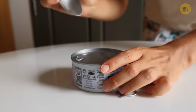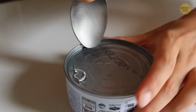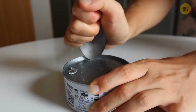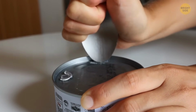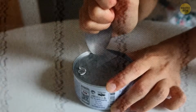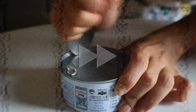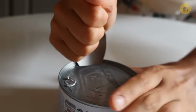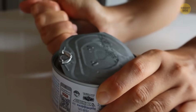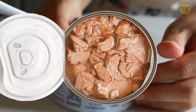Set the can down on the counter. Hold onto it firmly and grasp the head of the spoon tightly. Apply pressure and vigorously rub the edge of the can's top over a small area. It takes time, but as you continuously rub, a small indentation soon opens a hole. Once the hole is wide enough for the spoon's tip, pry the lid upwards and keep going along the edges until you can finally access the hard-earned meal within.